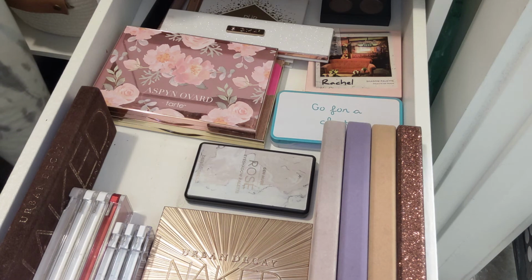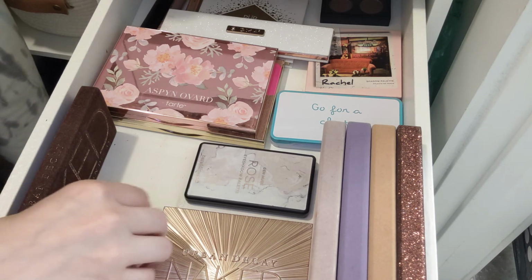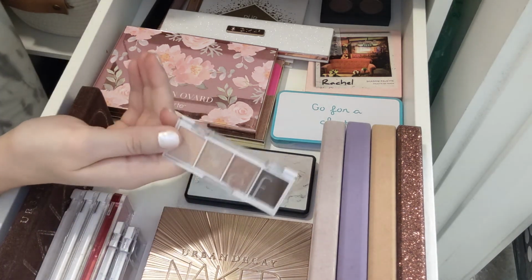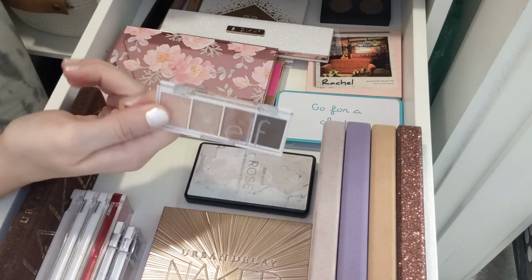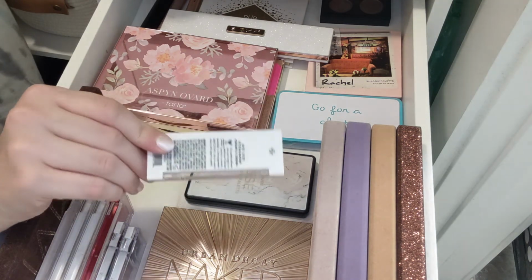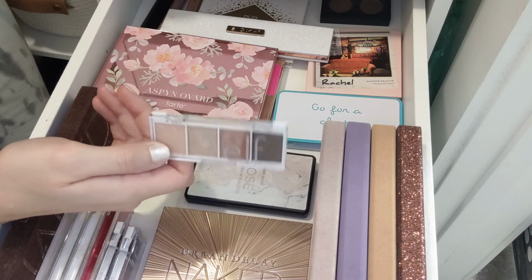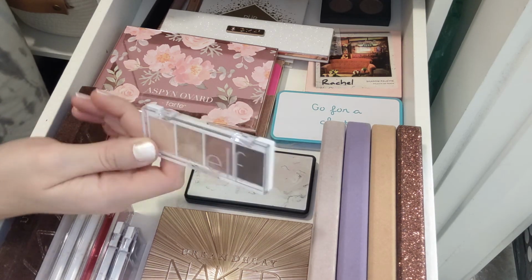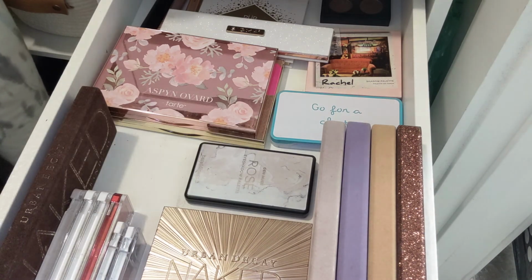I kind of want to start fresh and just be neutral and clean. So I think I'm actually going to pull in this little quad that I just got from e.l.f. in Cream and Sugar. I think this is just a nice set of neutral colors and will be really easy to throw on for everyday use. And I just want to try it out more since it's new to me. So I'm going to pull this in as my first palette.